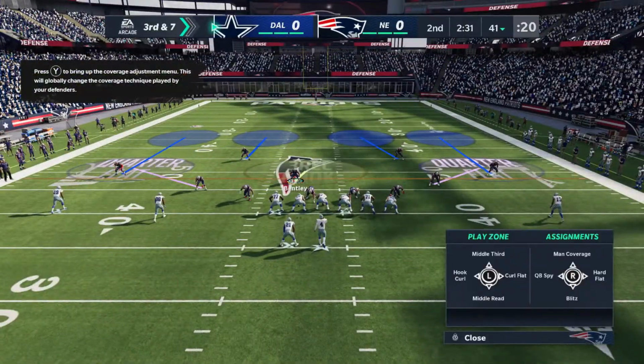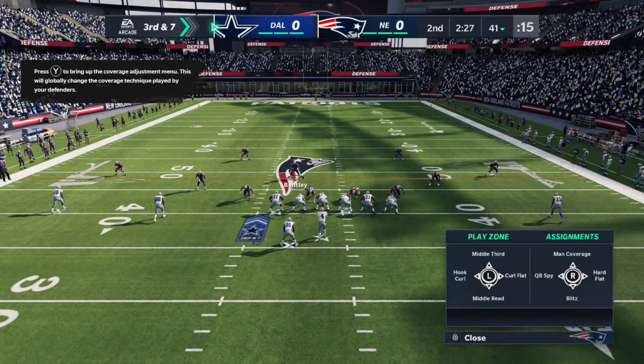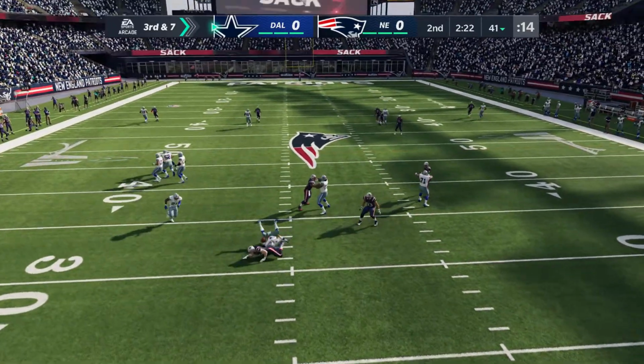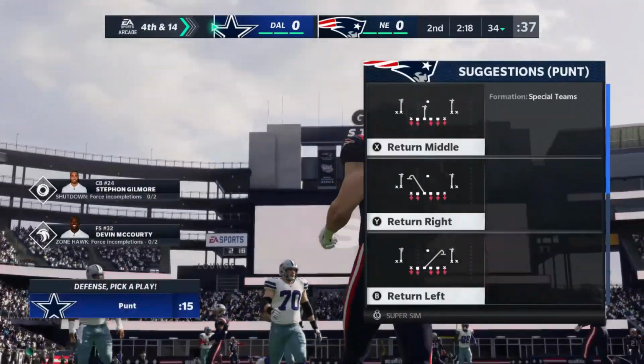No gain on the play, and it brings up 3rd down. Now Prescott. The Pats are going to get there. Down he goes. It's John Simon with a sack.